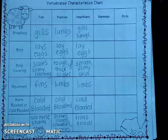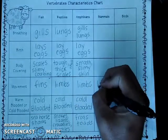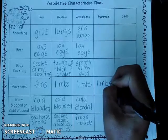Most of the animals we see at a zoo are mammals. Mammals are a vertebrate class that lives in water and on land. They have structures such as limbs, arms, and legs that help them move. Did we hear something, you guys? I heard it too. Movement. They have limbs. We have limbs because we are actually mammals, guys.